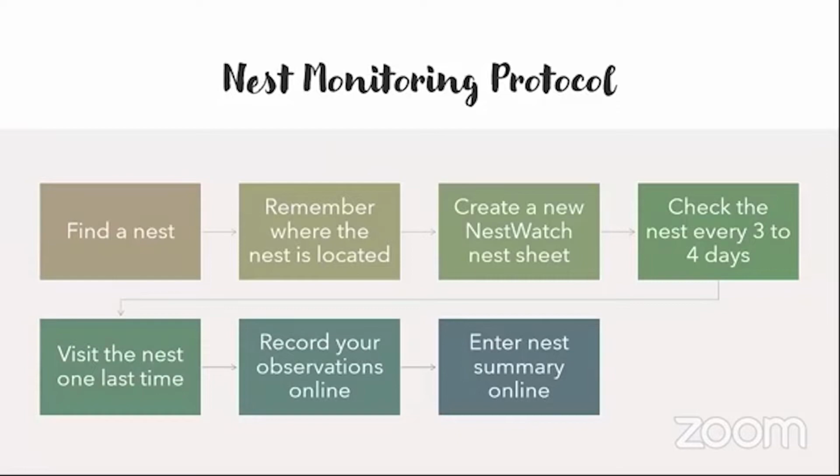Okay, so once you check the nest, my suggestion would be to record the observations online the day of. So this protocol is kind of gearing towards making sure you have them in at the end of the nesting season. But I record my observations when I'm done checking the nest the day of, and then I enter all the nest summary the day of. In this case, like I said, they want you to visit the nest one last time, so they're assuming you're doing the data at the last minute.